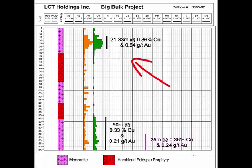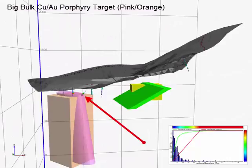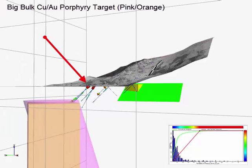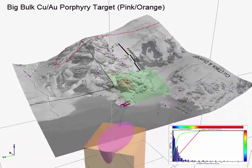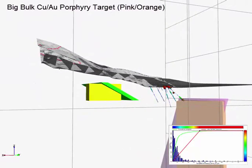Moving into the third dimension, we can now model the shape of our porphyry target and see how it relates to previous drilling, including the good intersection at the bottom of BB03-02, indicated by the red arrow. A typical undeformed alkaline gold-copper porphyry deposit of economic grade and dimensions would be expected to be about 300 meters by 300 meters in plan view, as shown in the orange volume. Some degree of tilting and deformation, which may be expected at Big Bulk, has been modeled in the pink volume. Both volumes contain approximately 200 million tons.